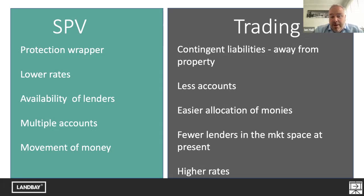However, one thing you've got to bear in mind is there are fewer lenders in the market space at present. So I think you've got maybe two other lenders on your panel that would allow trading companies, whereas if you look at the SPV, I'd suggest there's maybe up to 8 or 10 lenders that offer limited company lending.